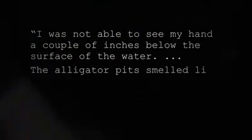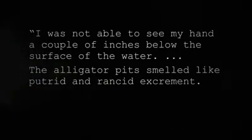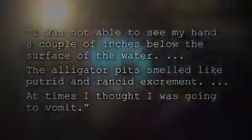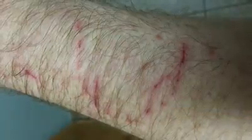Many of the animals had raw, damaged skin around their jaws and received no veterinary care. The PETA investigator working at this facility documented that the water in the pits was murky brown and smelled of putrid and rancid excrement. He wrote that there were times he struggled not to vomit. Workers had to feel around the fetid water with their feet and hands to try to catch the struggling alligators. With little or no safety equipment given to them, they often got bitten and injured.